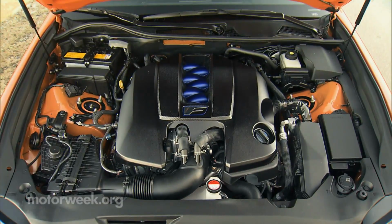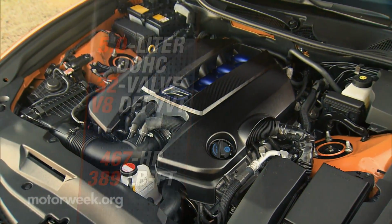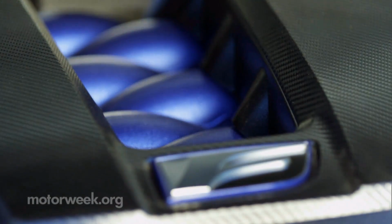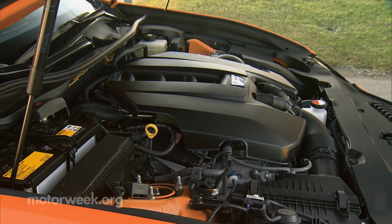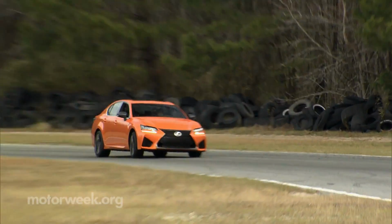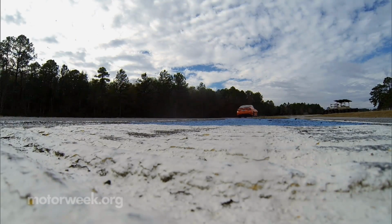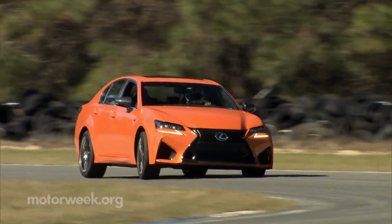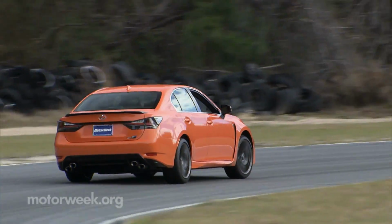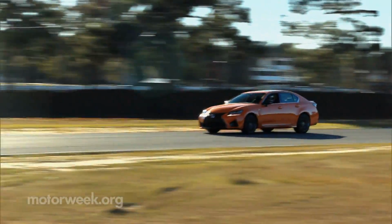The powertrain is the same 5-liter V8 and 8-speed automatic transmission that has been kicking around since the 2008 ISF launched the F Performance branding. But horsepower is now up to 467 and torque to 389 pound-feet. Around Roebling Road Raceway's high-speed twists and turns, that engine sounds fantastic, even though that sound is largely synthesized. And it runs even better with very linear feel and power delivery that seems torquier than in its sibling, the RCF Coupe, even with identical numbers. Still, it's nothing close to CTS-V levels of brutality.